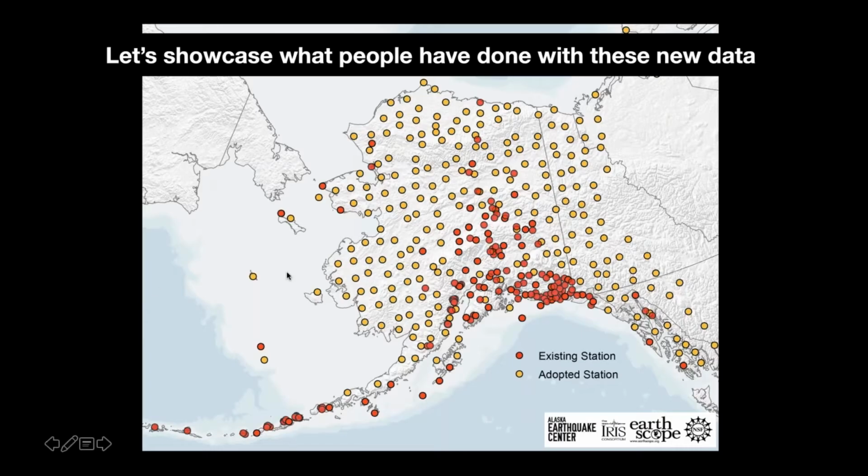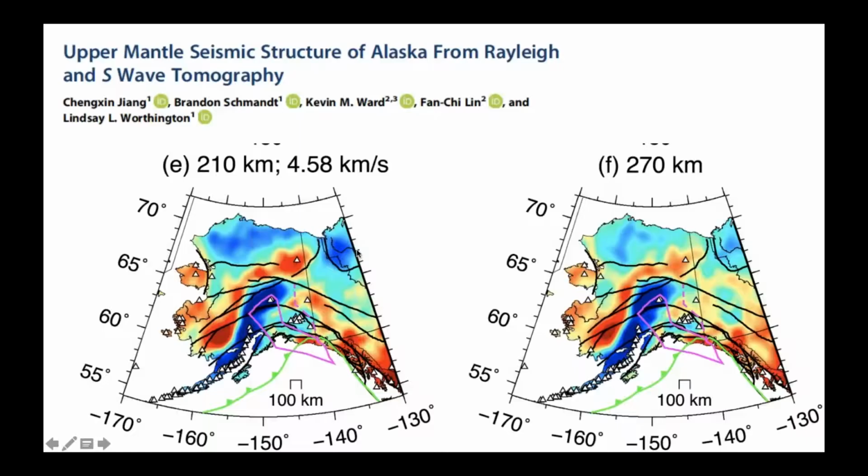So let's showcase what people have done with the new data, back at the scale of Alaska. I'm just going to select some highlights and point out some papers I've come across. This is the seismic network live right now, the yellow dots, and we hope as many of these as possible can stay around. This shows a paper from 2018 or 2019 looking at the deeper structure, at 210 to 270 kilometers. The fact that we have images to resolve this is really interesting.